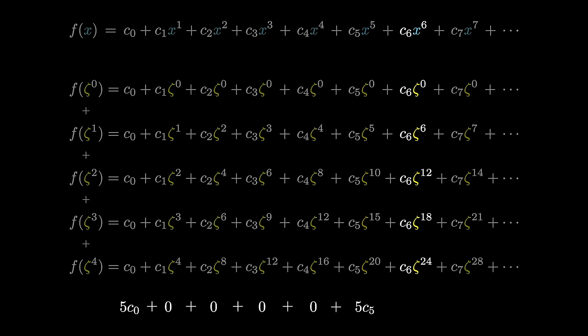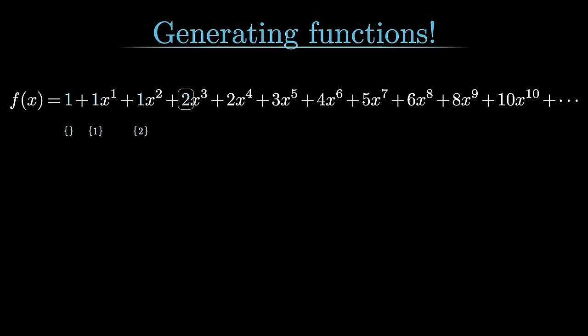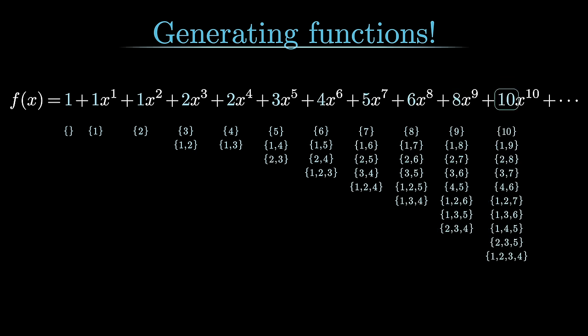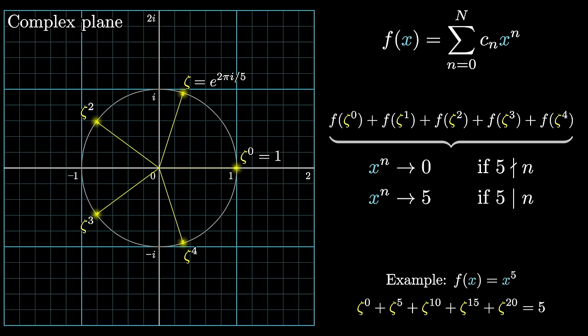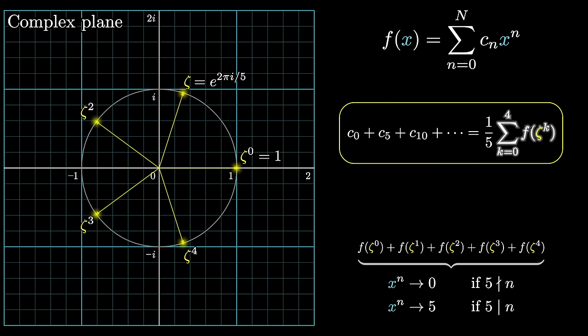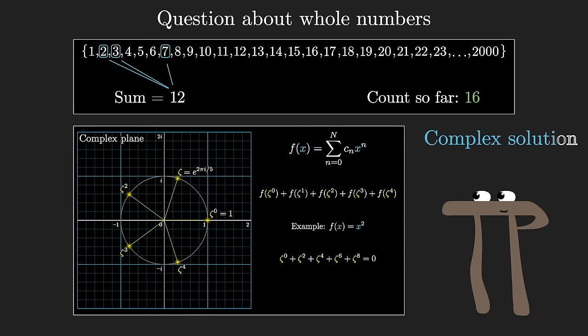Deep in the weeds, it's easy to forget why we're here in the first place, but remember, each one of those coefficients tells us how many subsets add up to a certain value, and so what we want is to add up all of the coefficients that are multiples of 5. And what we have right now is a way to explicitly do that. If we evaluate this function on these 5 different roots of unity, which I know seems kind of weird, then all we have to do is divide by 5 and it gives us the sum that we want. That's really cool if you ask me.